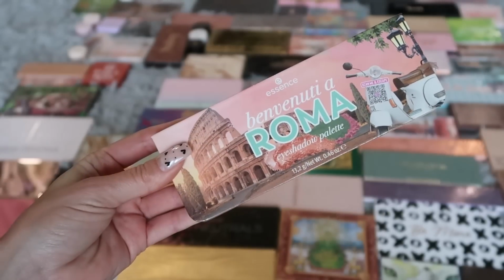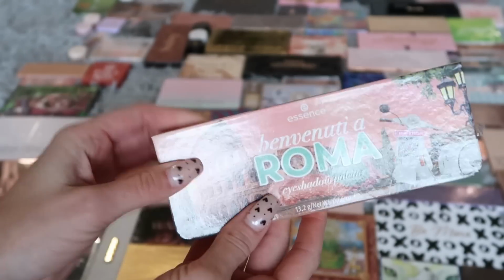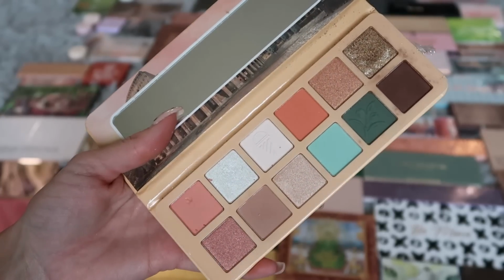I have one here from Essence. This is their Aroma palette. I really did enjoy these travel palettes from Essence.